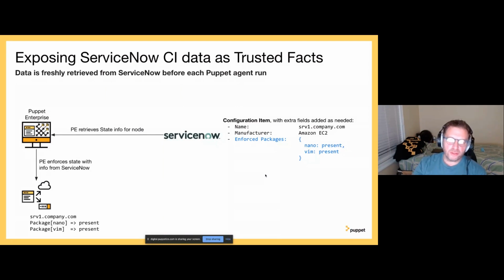Before I show you how this works, just sort of a visual flow diagram. So if we start with the process of Puppet Enterprise on the left-hand side, at the time that the Puppet run should occur, either on a scheduled basis or when triggered, it will retrieve the state from ServiceNow. So it'll reach into that table and pull back, for example, the enforced package list. And then it will pass that to the node srv1.company.com and we'll say these are things that need to be enforced on that node. So it's very transparent to both sides.